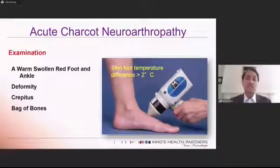So it's really important that we measure the skin temperature and compare it with the opposite side to see if there's any significant temperature difference. How much is significant? It is variable, but by and large, if it is more than 2 degrees, the degree of local inflammation there is quite significant. And that usually means that there is a Charcot neuroarthropathy.